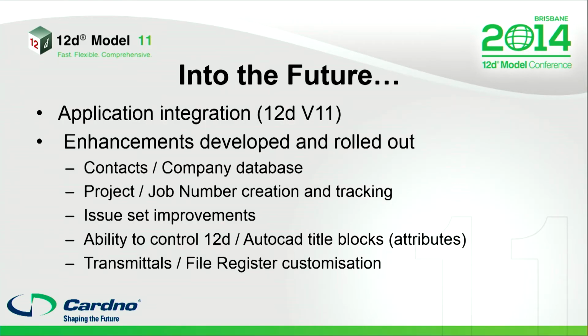So into the future. Obviously, we'll be integrating version 11 Synergy and version 11 12D, looking at future enhancements to be developed and rolled out. Some of the ones we've identified is obviously a stronger context company database, so you actually have all your client information sitting inside there. At the moment, we've got users and we've got external users, and you've got some attributes associated with them, but we want to get that associated with really your profile of your clients and when you last spoke to them and what their interests are in terms of strengths and projects.